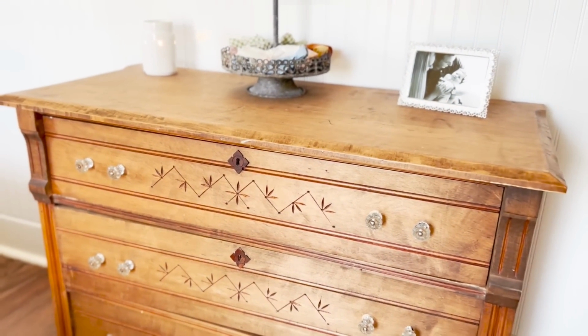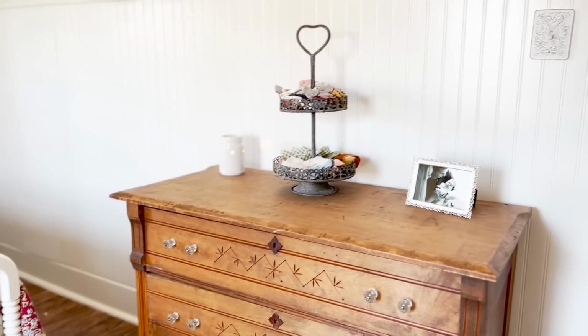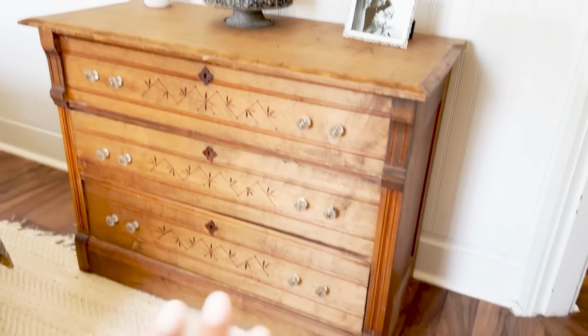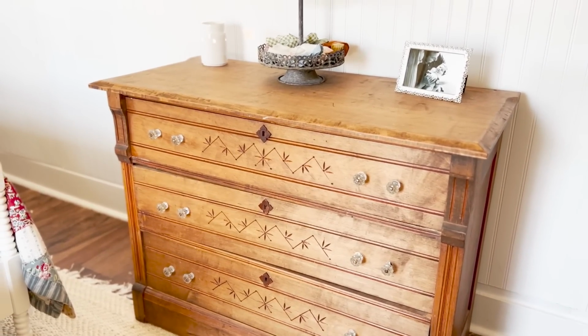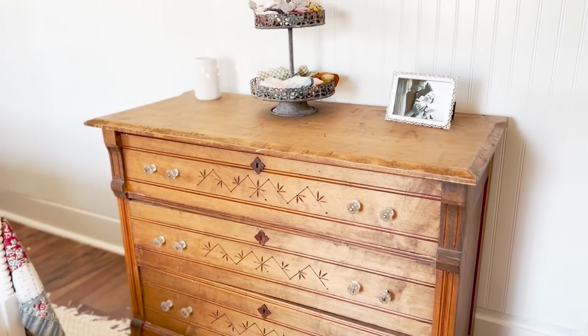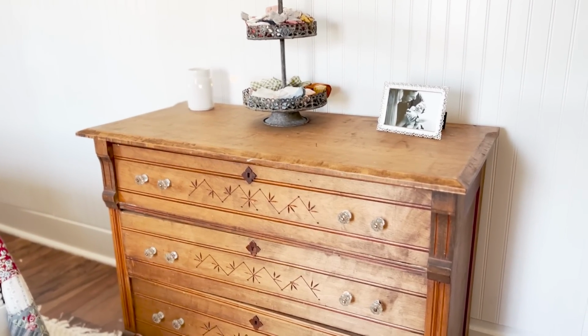And I think that this dresser adds a ton of warmth to the space. It's really pretty against the white. The tones are right with the flooring. I thought it was just a great find. Thankfully, the drawers work really well, so Emma can store a bunch of clothes in there.